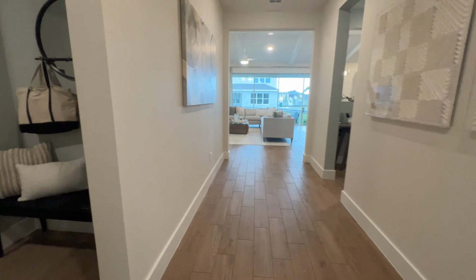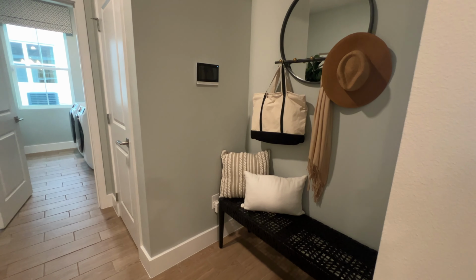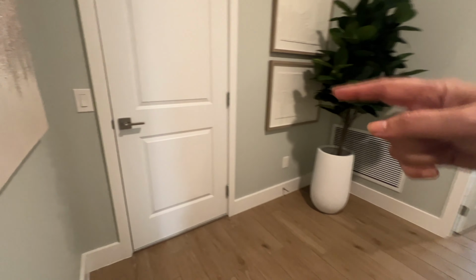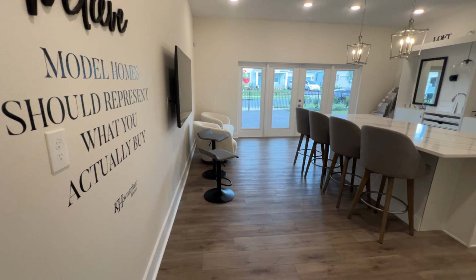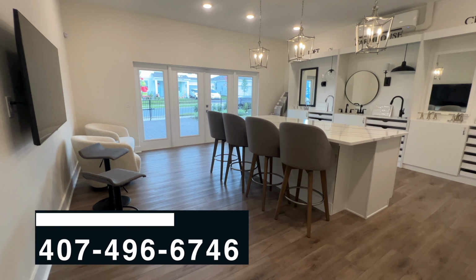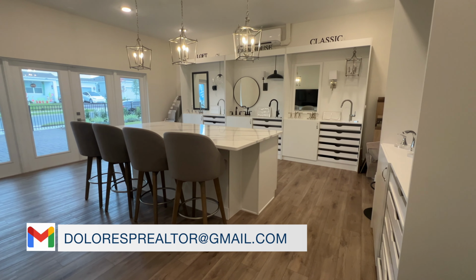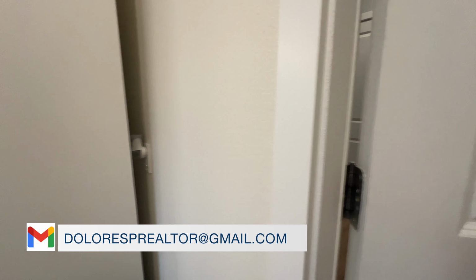And now I'm heading to the left side. So this is a space where you can hang your coats, purses, because this is going to be the door to the 2-car garage. So right now it's converted into an office. However, this is going to be converted into a 2-car garage when you end up buying it. They just had their design center here. So that's why you see it the way you see it right now, but that's going to be gone if you purchase this home.